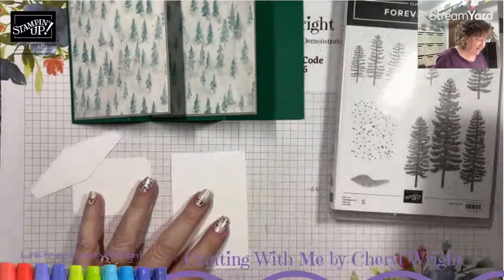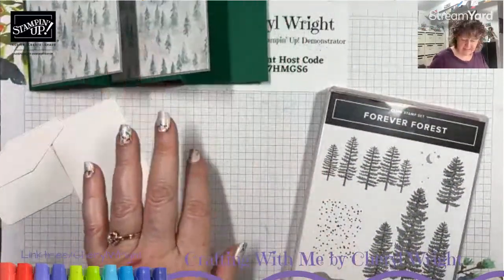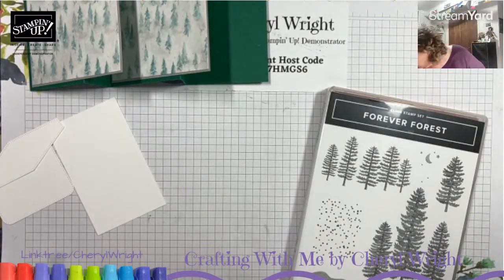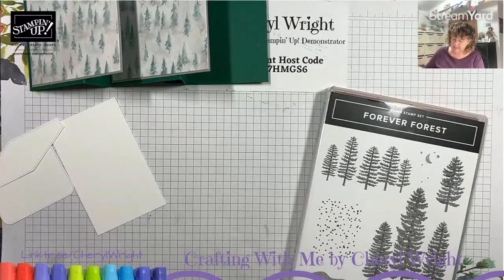And then I'm also going to use the Brightest Glow because this one doesn't have any sentiments. So I'm going to start off by making some more trees because my paper does not have enough trees. I had a scrap of white. This is too big of a scrap. I found a smaller scrap.